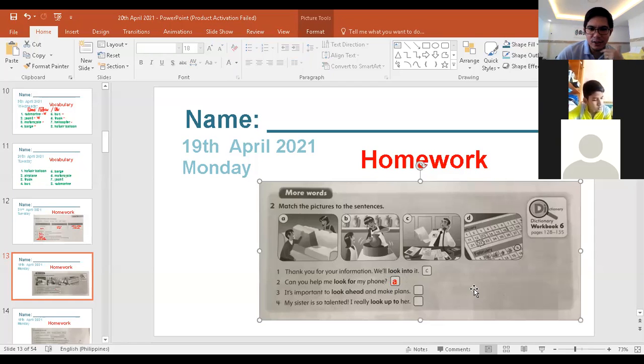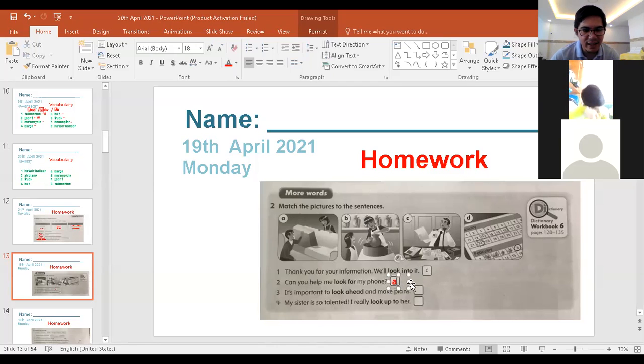It's important to look ahead. Just stop writing. You check your work. Number three, it's important to look ahead and make plans. The answer is letter D. That's for number three.